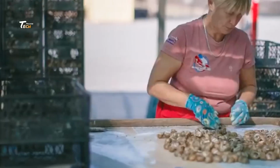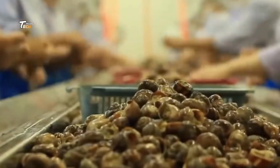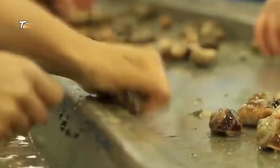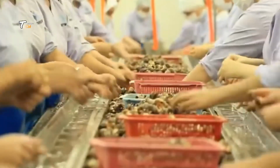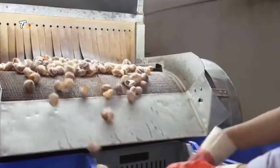Next, the snails are processed. They're first boiled to remove their shells and then cooked using various methods, often roasted, grilled, or prepared in a garlic and butter sauce, depending on customer preferences.